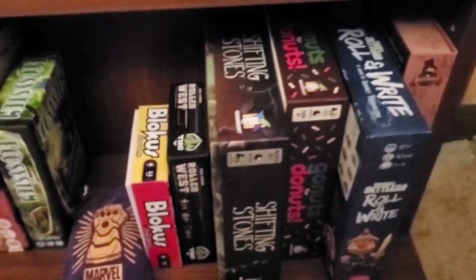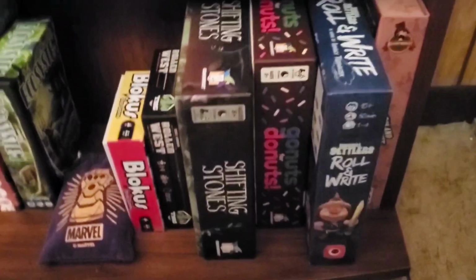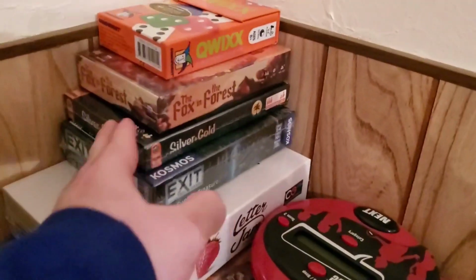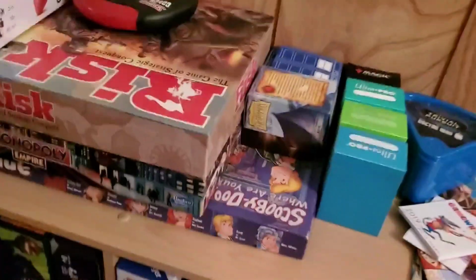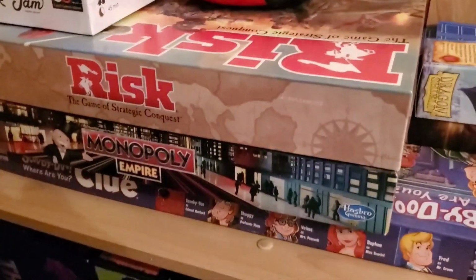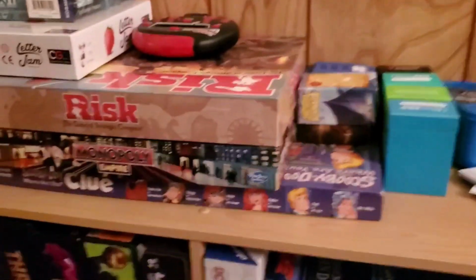Over here, we have games that I didn't really like, so I'm currently just trying to find people that I think would like these games and give them away to them. Okay. Up here, this is going to be the last shelf. And these are games that I just bought to give away to people. I really like just buying silver and gold and giving it to people because it's super cheap, super fun, really good for new gamers especially. And you got a couple of your classic games that pretty much never ever get played. Risk, Monopoly, Clue. Scooby-Doo Clue, though, so that's why I have it.